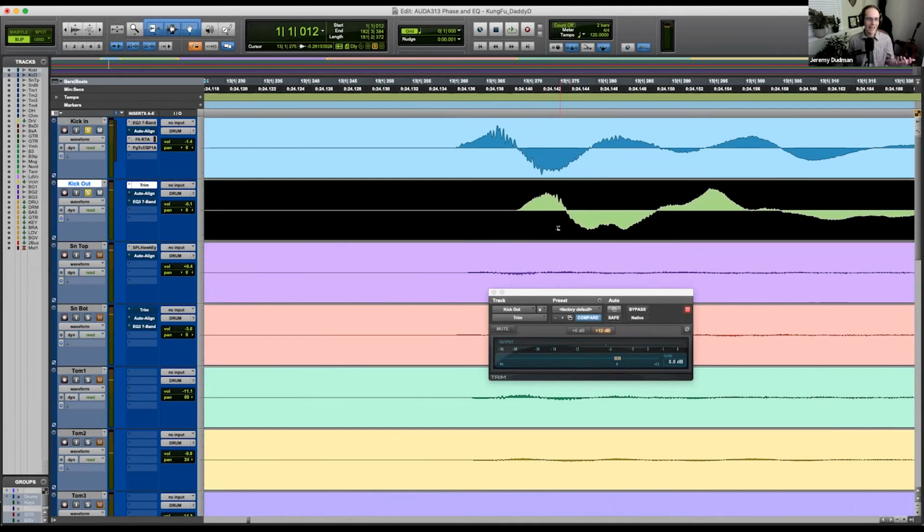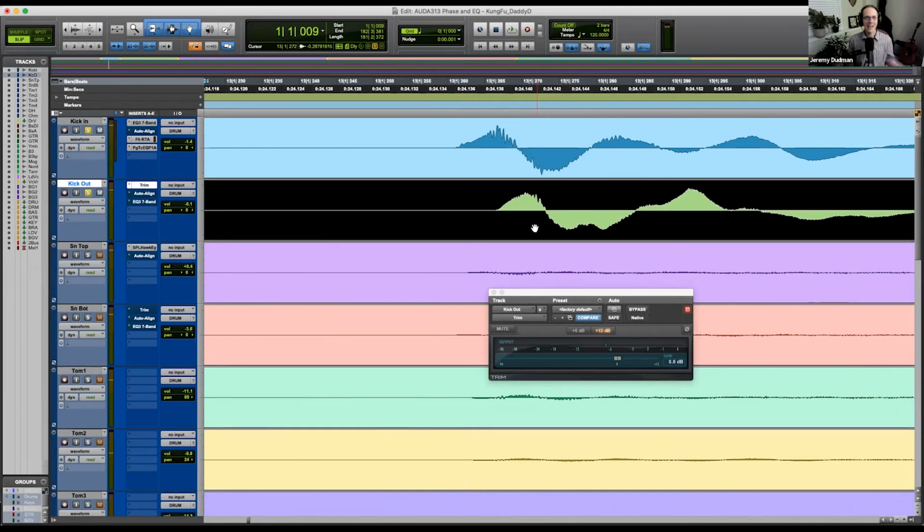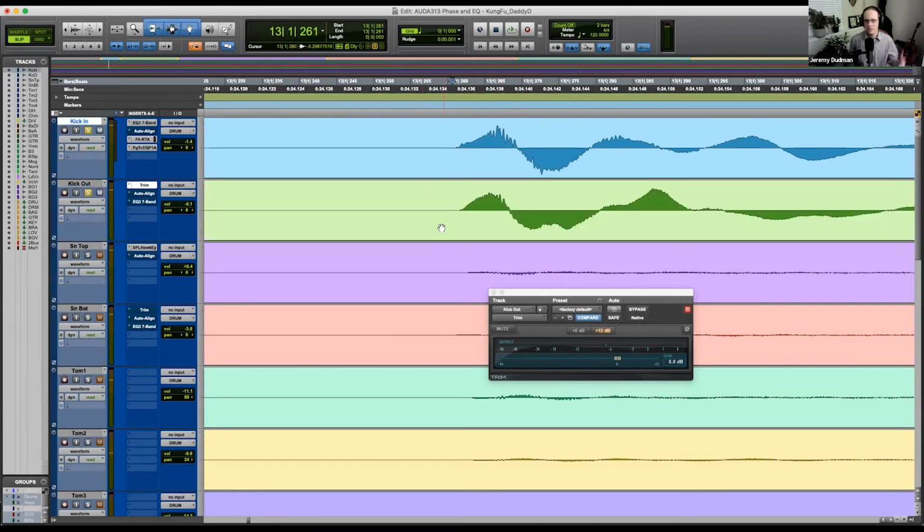So when it's 180 degrees out of phase, then polarity might help. But then what if it's not 180 degrees? What if it's 90 or 32 degrees, right? So then that's when the next step would be, maybe I actually physically move them over. So let's just listen, and maybe I'll visually move it over and hear some differences.